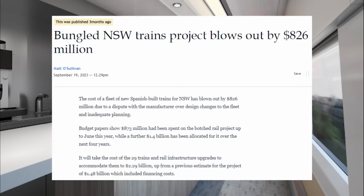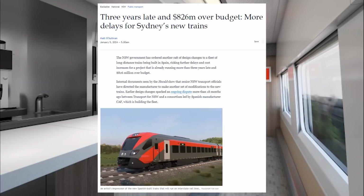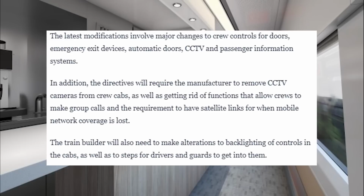In September, after a change of government, an additional $826 million blowout was reported, with a worst-case entry to service revised to December 2025. The most recent report by the SMH from January 5, 2024 claims Transport have further disputes over door controls, emergency exit devices, doors, CCTV, gauge lights, crew steps and passenger information systems, with CAF ordered to remove CCTV cameras from cabs, crew group call functionality and satellite connections when travelling through mobile black spots.